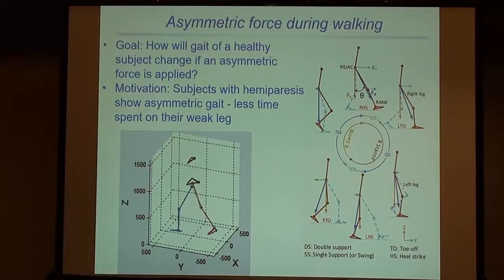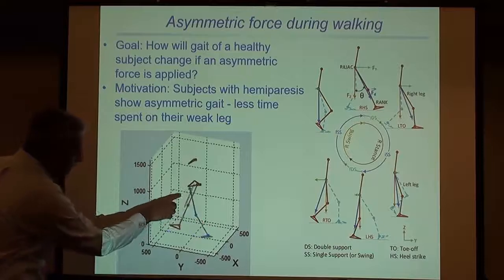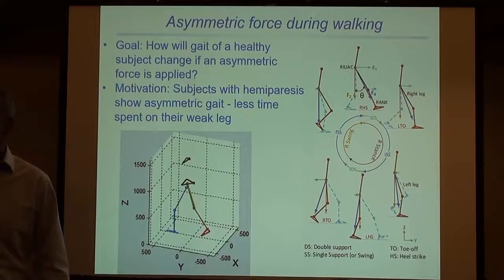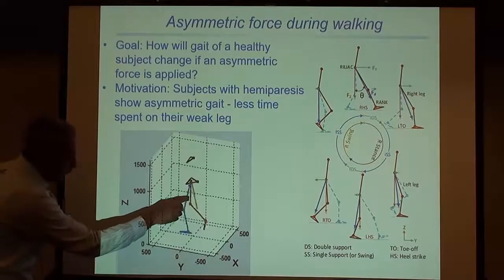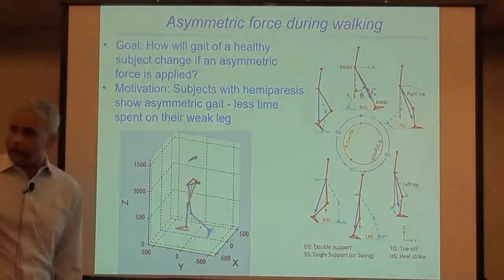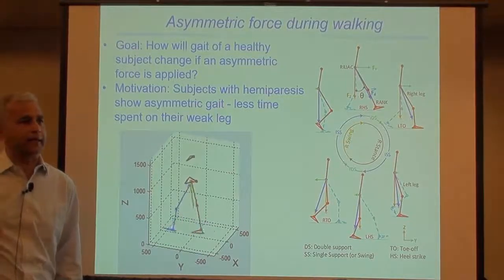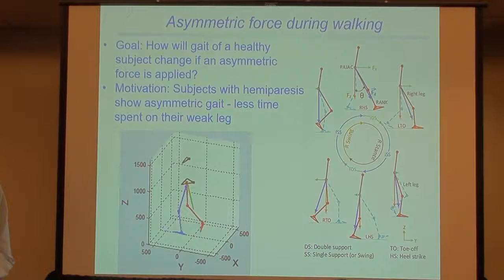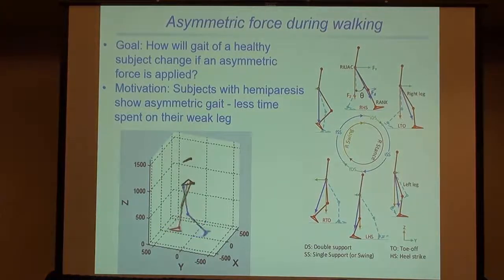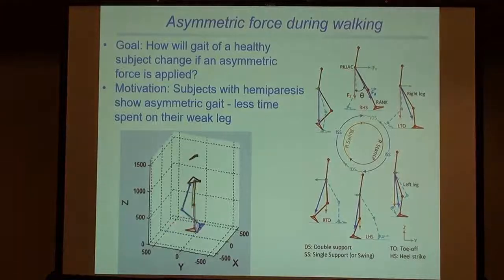And what we're really doing here is, if you think of this green line, that is mimicking a force that you're applying. And as you're swinging your red leg, it's following your thigh region and providing a force. So you can now choose an amount of force that you want, 10%, 20% body weight, and see what happens.